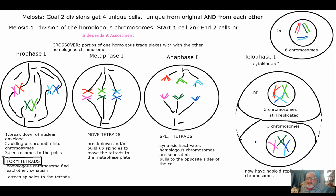All right, excellent. Well, we're only halfway through meiosis. However, the good news is that meiosis 2 is basically identical to mitosis.